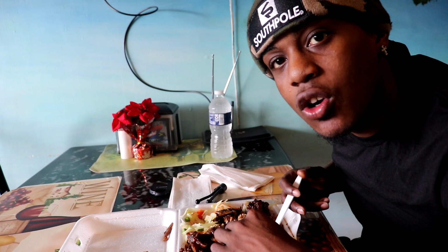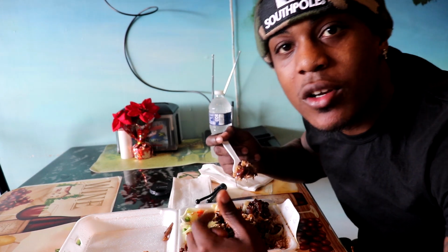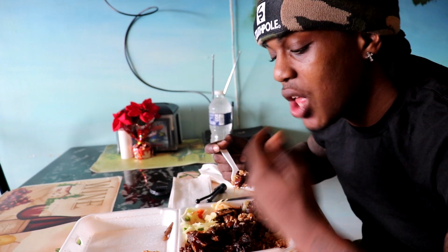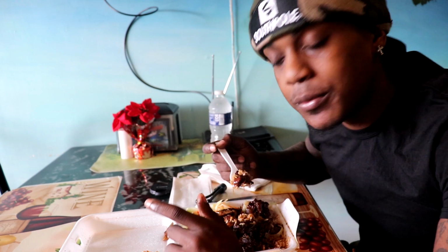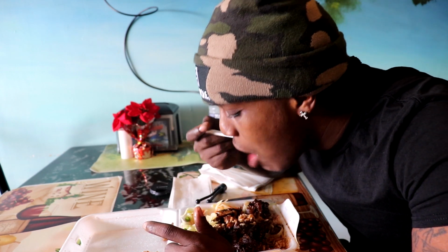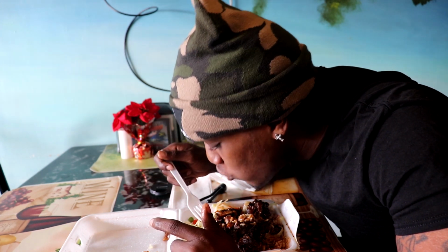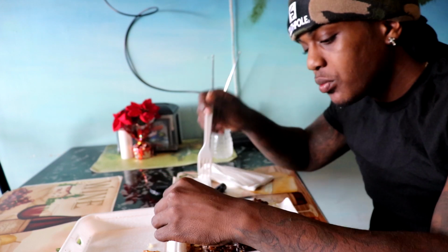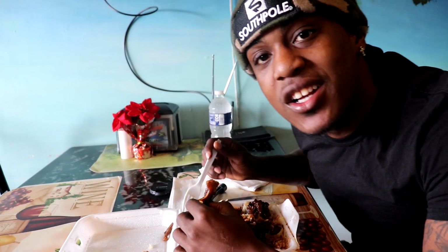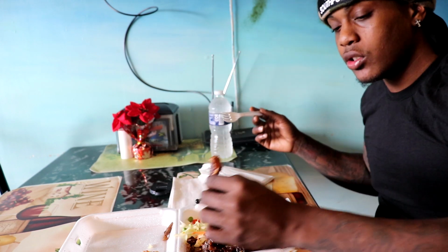I will let y'all see the owner, introduce you to the owner, but he ain't here today. I've been coming here for about 5 or 6 years now, consistently. Anytime I want Jamaican food, I come here. And this is just a small. Look how big the small is.